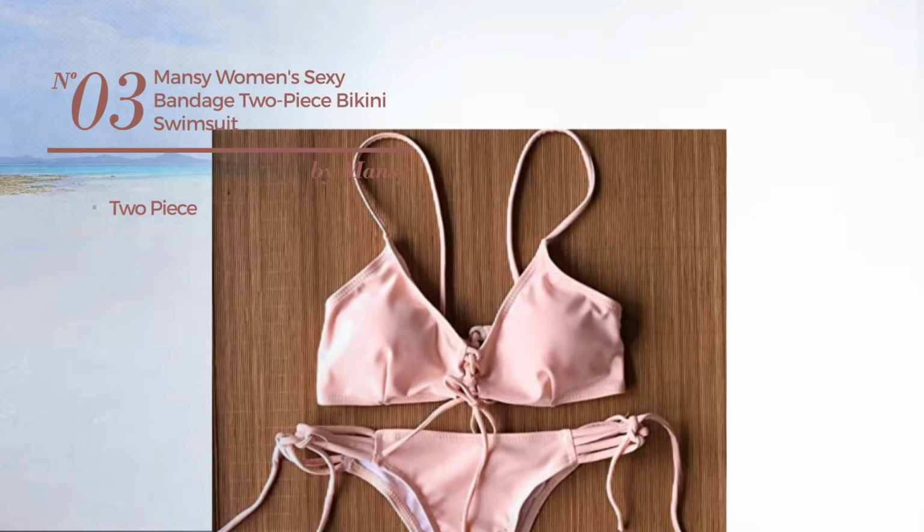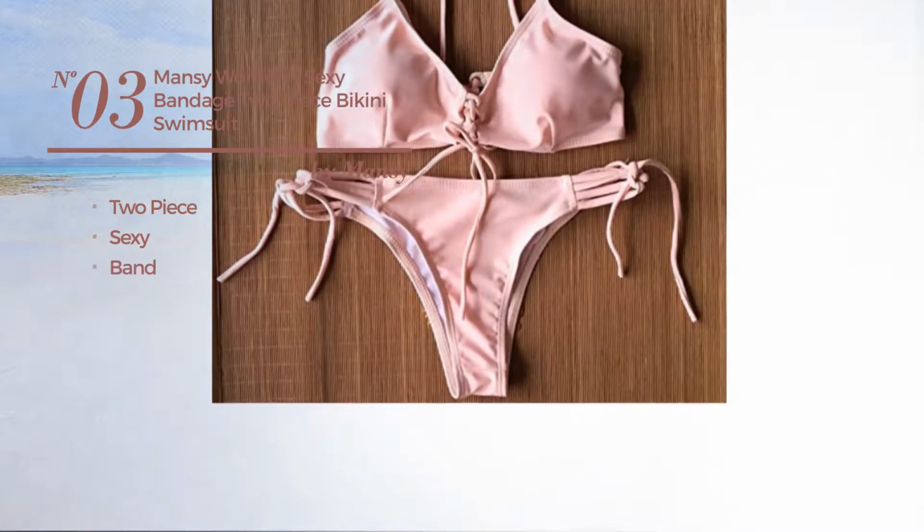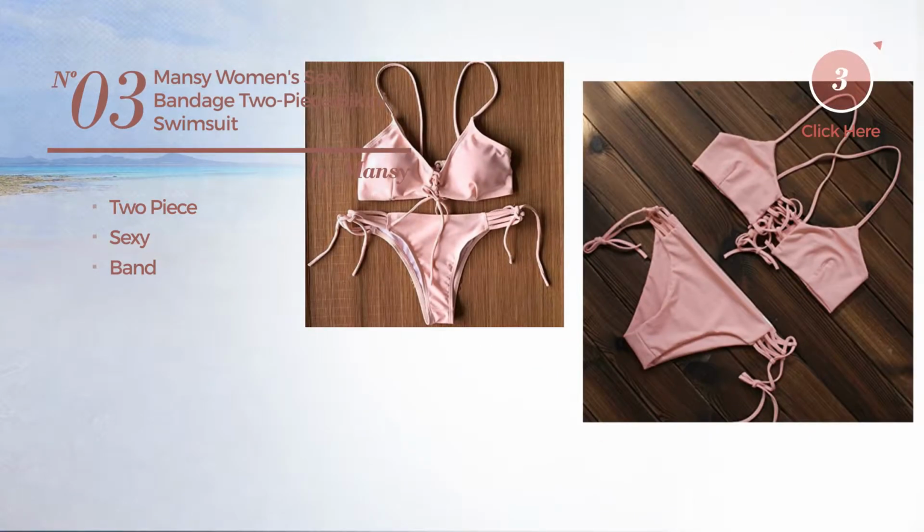Number 3, a two-piece swimsuit, featuring a sexy look, with a band. Available merely in pink color.